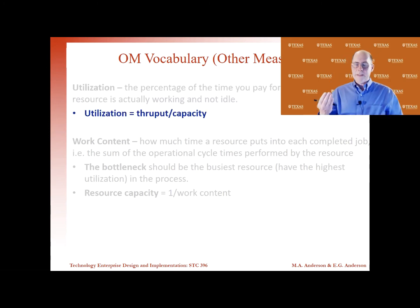And what that means in some sense is for every dollar we pay that worker, 80% of that adds value, 20% of it's waste. We may as well be lighting it with a match.